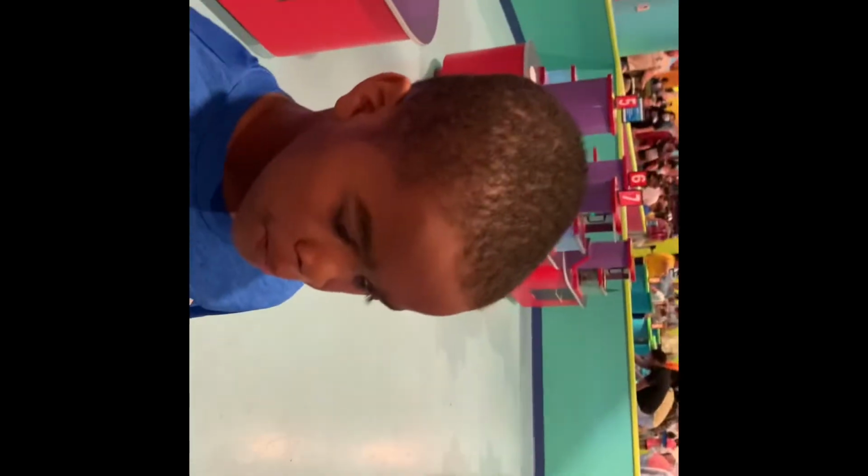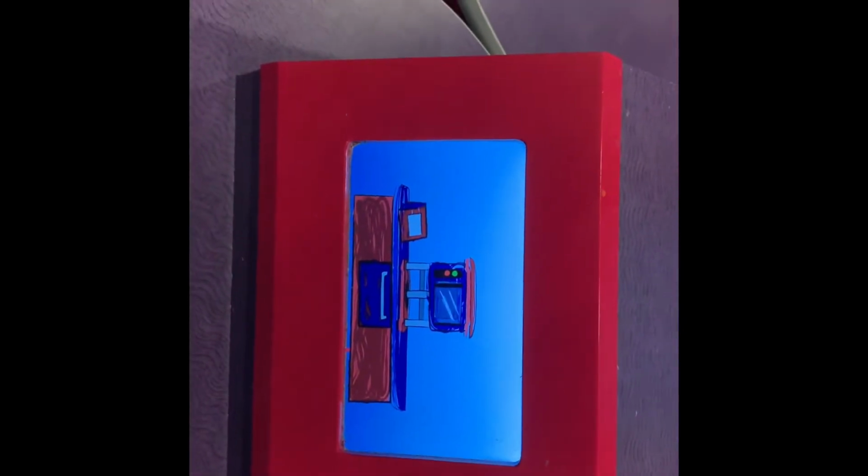We have two cars going, and this is Emmanuel's blue car. Emmanuel, you got a blue car. Look, it's starting to melt. It's a crayon car, boy. Oh, look at that screen. Making something. But it's still dripping. Drip, drip, dribble, dribble.